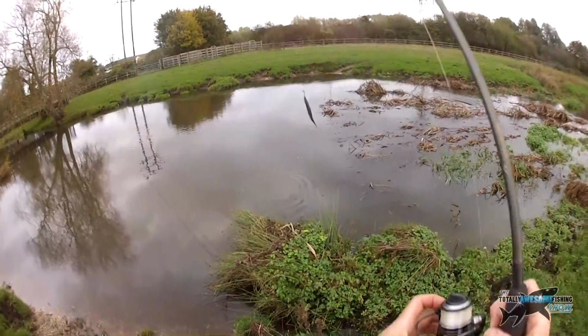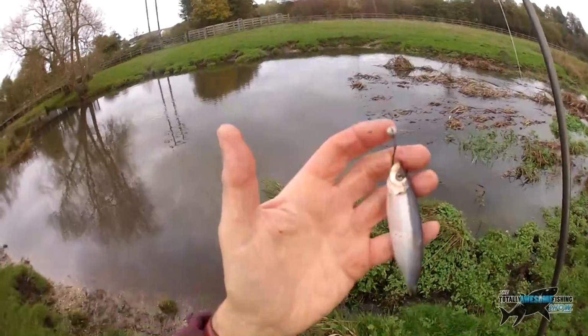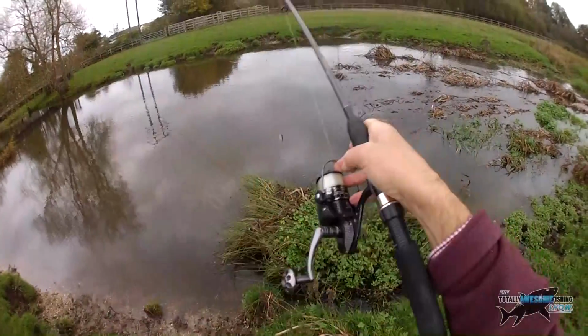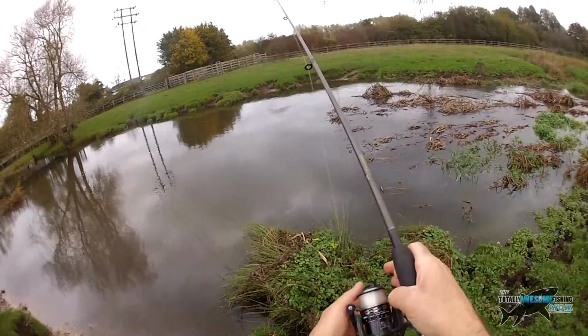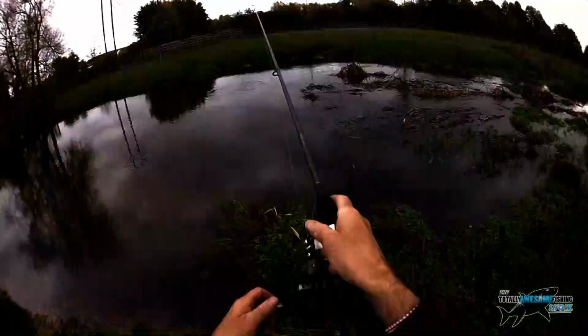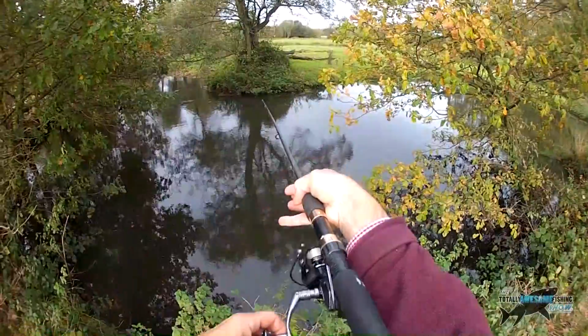Now watch the accelerated cast if I did do it again later in here, and you can just flick it out. That's a normal cast. By accelerating it, I can actually pull on my left hand with a loose line and flick it out. Here we go, fish about to get hooked up, guys.